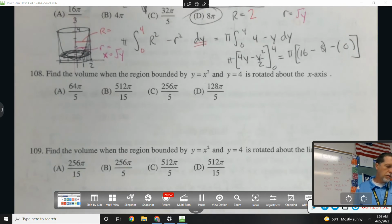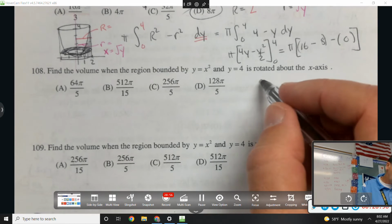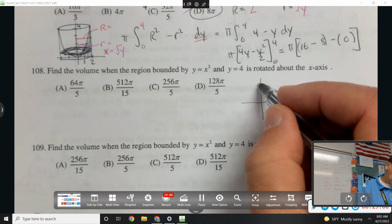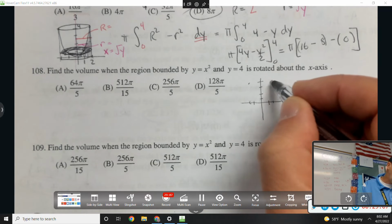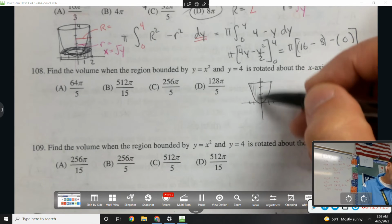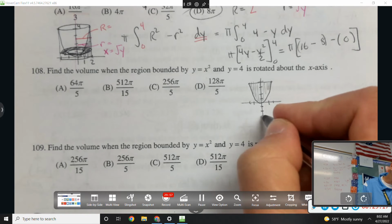Okay, number 108. It makes sense that it shouldn't have the little r squared, but it also does. So we'll set up 108. It's the same base area, but it's on the x-axis, so that should make it a little easier than the one we just did.